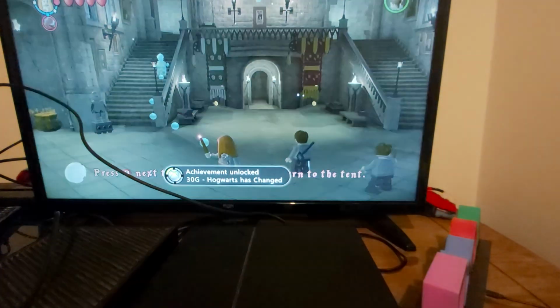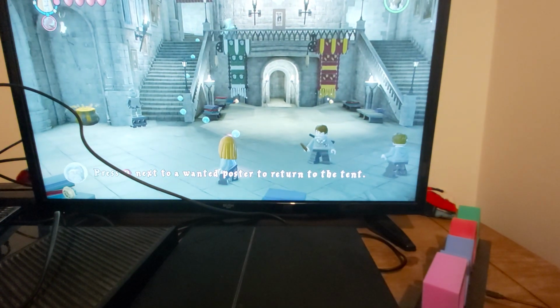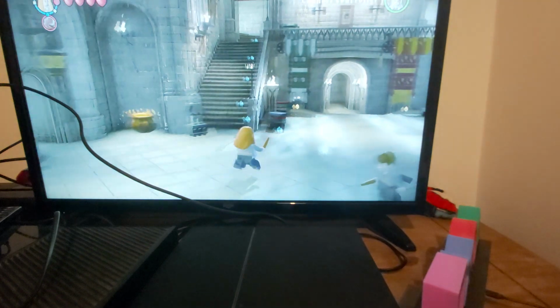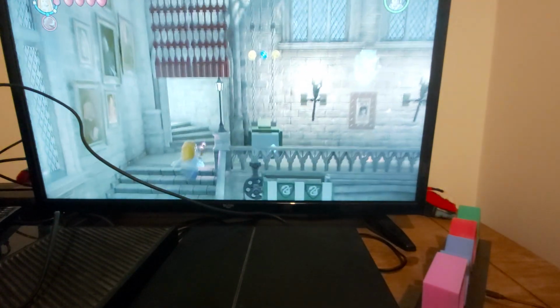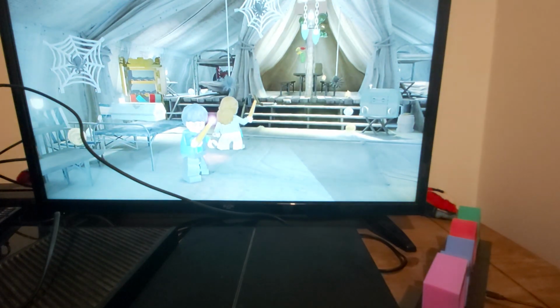Hogwarts has changed. Nice, blue stud. There's another one of those yellow plants. Okay, so now we should be able to use Reducto. Grab the goggles, and then we should be able to proceed this way. Find whatever it is that we're supposed to assemble over here.